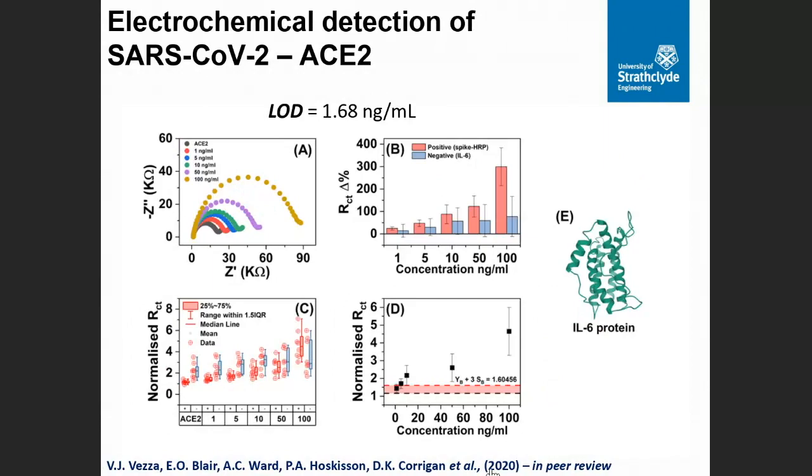We then carried that on by evaluating the spike protein against IL-6. So IL-6 is a signaling molecule which is elevated in people with sepsis and people with COVID-19. So we just wanted to check that we could discriminate between the spike protein and the IL-6. And again, here we have increasing impedance with increasing recombinant spike protein concentration. And again, a similar dose response curve with the LOD being similar. So both experiments giving us an LOD of between 1 and 2 nanograms per mil for the spike protein, with good discrimination against the negative control protein. So we were happy with these results and confident that we were getting good discrimination between IL-6 and streptavidin and the recombinant SARS-CoV-2 spike protein.